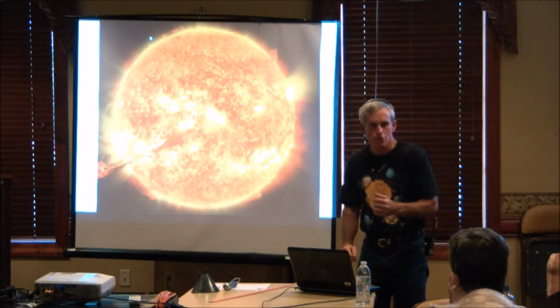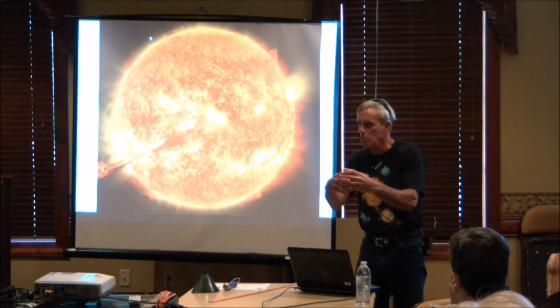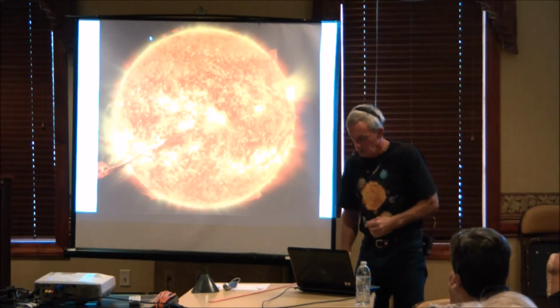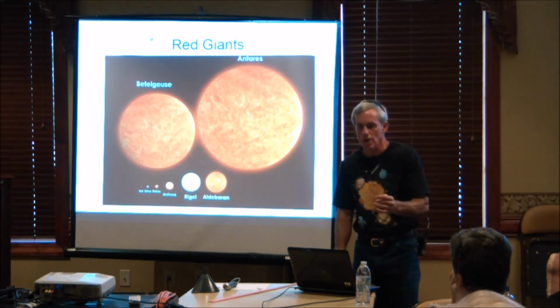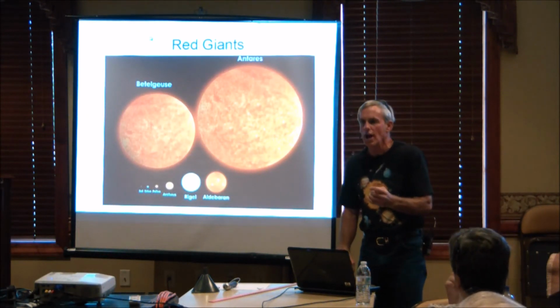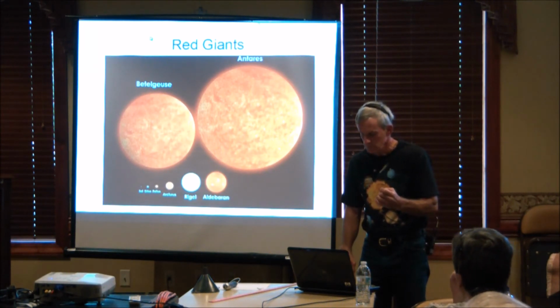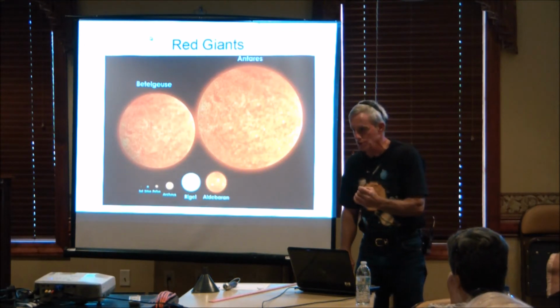And over thousands of years, our sun will get bigger and bigger and go out almost to the orbit of Mars, where it will become a red giant. And these are some red giants in our Orion arm. Antares is 1,000 times bigger than our sun. Betelgeuse is 800 times bigger than our sun. And our sun will become a red giant and stay that way for thousands of years.